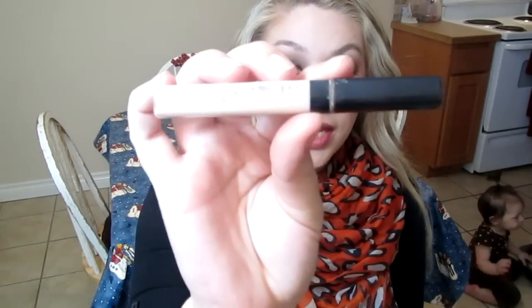So the next product that I'm going to talk about is a concealer, and this is the Maybelline Fit Me Concealer. It looks like this. Mine is in Fair. I absolutely love this stuff, as you can see. This has been in many of my favorites videos. I love it so much. Is it worth the hype? Absolutely. If you haven't gone and picked it up, definitely pick this up. Amazing product.